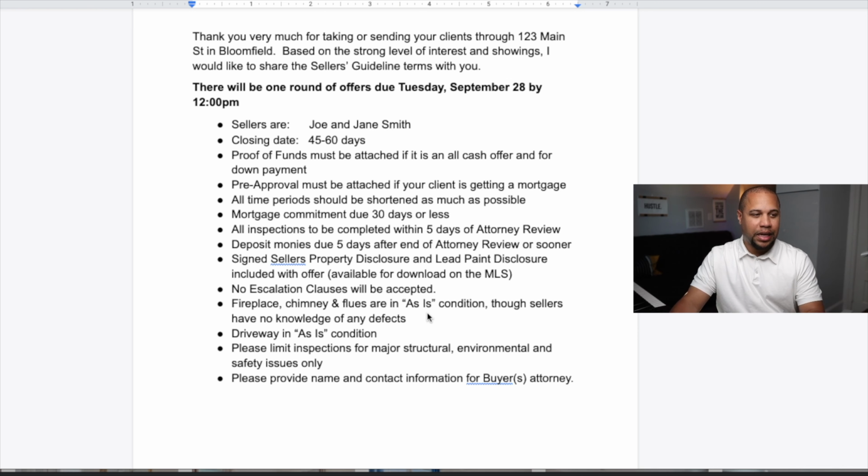That's something that sellers in this market typically don't want to deal with, but they obviously say that there are no known defects. Driveway in as-is condition, that's kind of a no-brainer. No one wants to go and repave a driveway if they don't need to. And then this is another big one. Please limit inspections to major structural, environmental, and safety issues only. Sometimes this is very common language in this market.